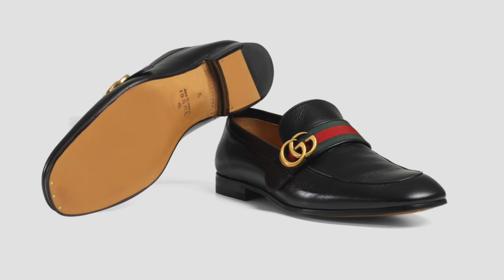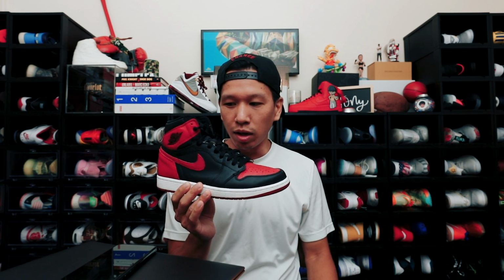Now, if the budget was $1,000, I'm going immediately for a pair of Gucci loafers. Not a sneaker, but I feel like with $1,000 you can't really get the super hype sneakers that you want, because that's over $1,000. If I decide to sway away from the Gucci loafers, I'm going to double up on a pair of Band 1s. That's right. The price spiked after The Last Dance documentary, and it's around $1,000 right now. So Band 1s or Gucci loafers.